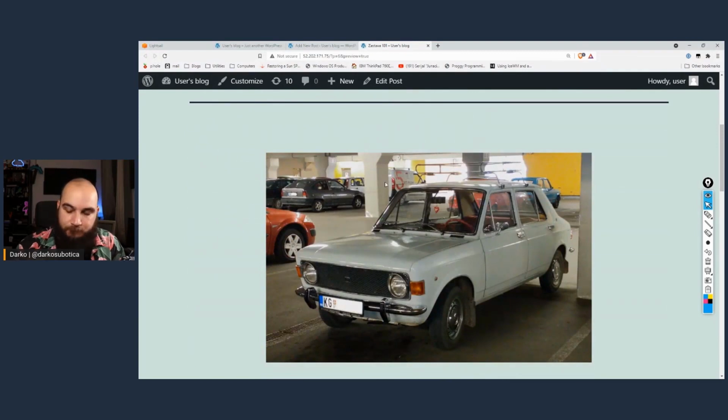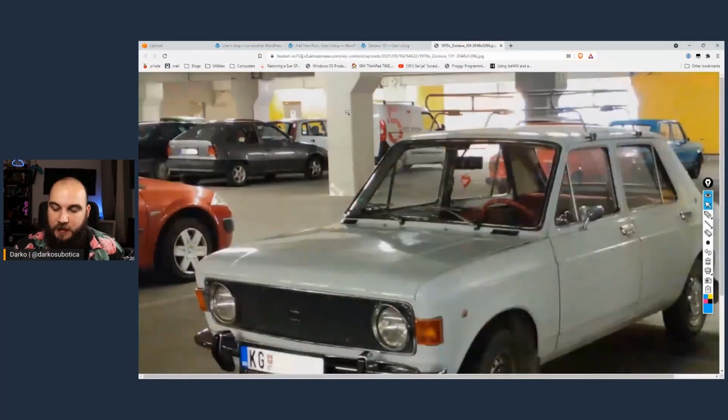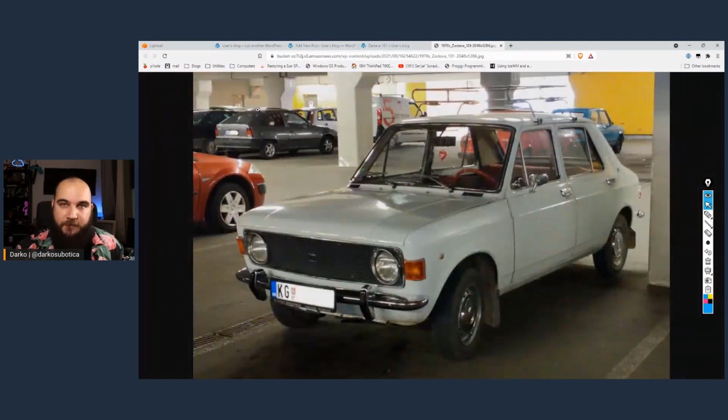But okay, what does that mean? Check this out. Open image in new tab. I'm not sure how well you can see here, but this link is an S3 link. So this link here is not going to my server, it's going straight to S3, which means that requests for this image or for any video I upload, right?